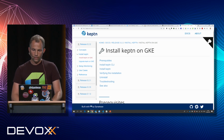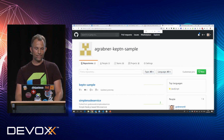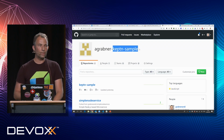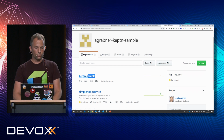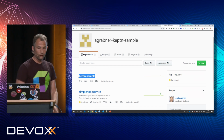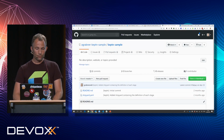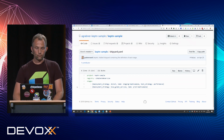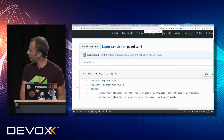Okay. So this is what I've installed. Remember, I also told you about my GitHub organization. So I called it Grabner, that's my name, keptn sample. So that's the org that I created. And after saying keptn create project, it created that keptn sample for me. And what it did in here, it placed the so-called shipyard file. Remember earlier, I basically showed you in the installation instructions. Let me make this a little bigger.